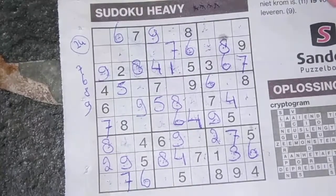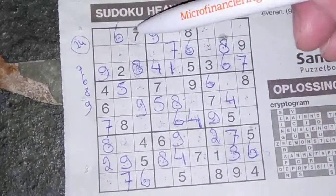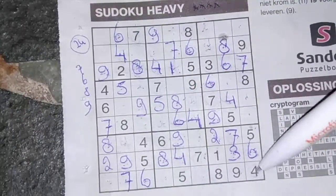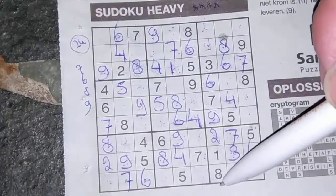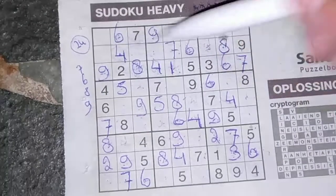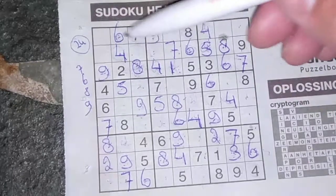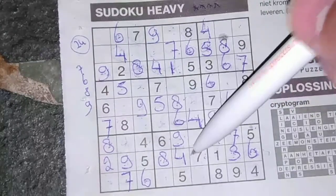The 4, I can continue with the 4. 4 in this column, 4 in the third column, so the column between, the only place for the 4 should be there. 4 in this column, 4 in the next column, so in that column, the only 2 places for the 4 should be here or there. And we have a 4 here, so no 4 there. 4 should be here. 1 number left in this column should be the 5. And all the 4s are used, I can see.